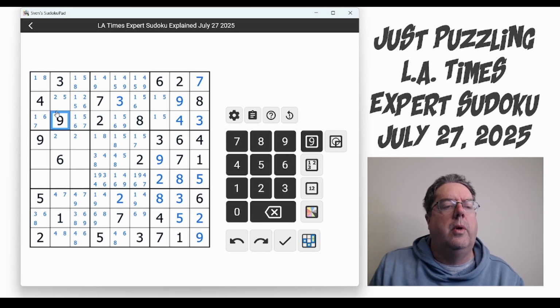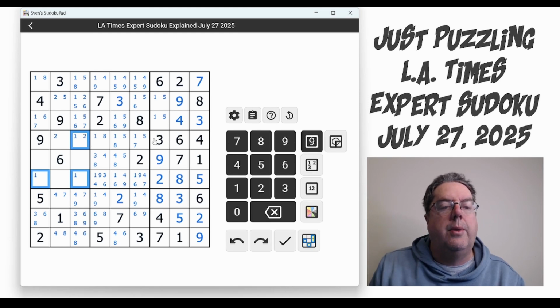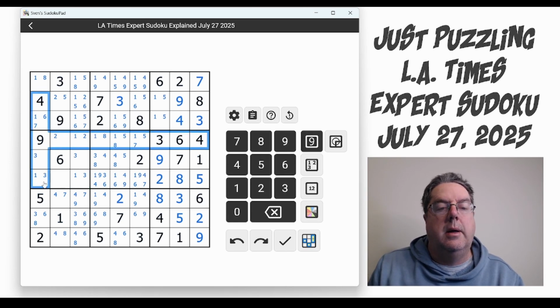1, 5, 2, 5, alright. So we'll finish off this. 1 comes across here, 1 comes across here, so these are a 1. 2's done. 3 comes across here, 3 comes down here, which leaves these two as a 3.